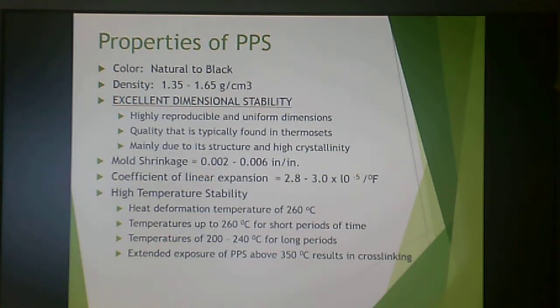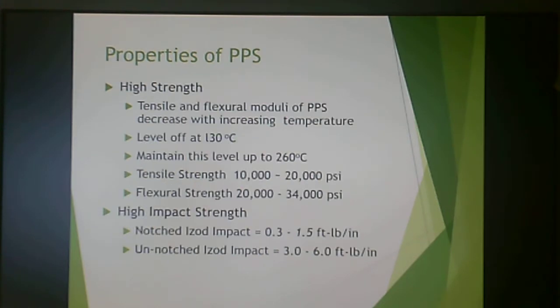The mold shrinkage is very low. The coefficient of linear expansion is also very low, and it has high temperature stability. Its heat deformation temperature is 260 degrees Celsius, and it can be kept at 260 for short periods of time. But what's interesting about it is that you can keep things at 200 to 240 Celsius for long periods of time. So you would use polyphenylene sulfide in a situation in which you needed that high temperature stability. However, if you get much above 350 Celsius, you start to cross-link the polyphenylene sulfide, which, if you want it for thermoplastic purposes, is not advantageous.